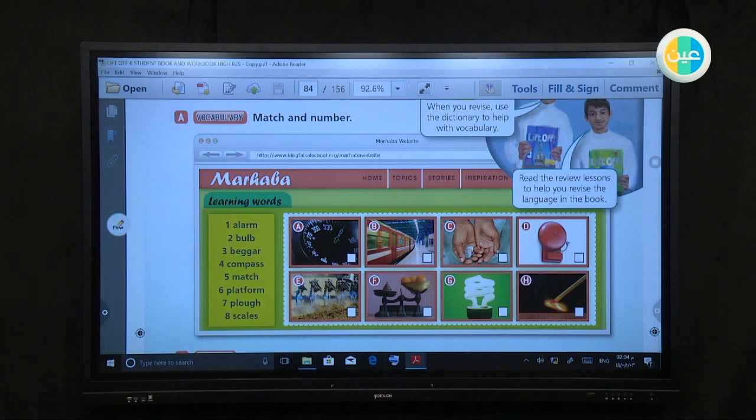Compass is a special tool that tells the directions. Match, we use it to make fire. Platform is the place we wait for the train or tram. We have plow, we use it in farms, to help the farmers. And the last word we have is scale, to tell us the weight of something.